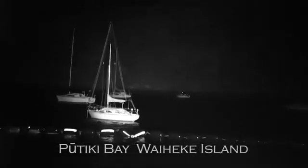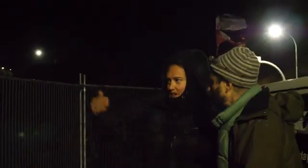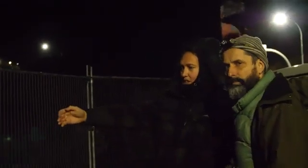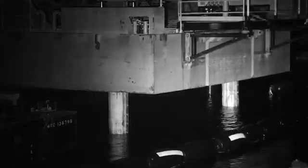The rock wall wraps all the way around here, and the reason for this rock wall is because this is one of the most exposed bays on Waiheke. What they're doing at the moment is pile driving. There's a barge that has a crane on it that they use to move things back and forth, and that's the one they use to drive the piles from. And then on this side of the breakwater is going to be a floating car park and a marina that's using technology that's actually never been used before in Aotearoa.